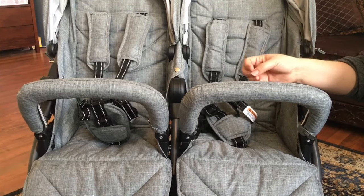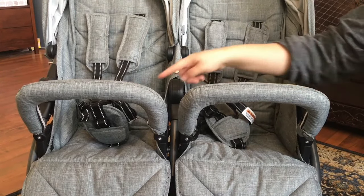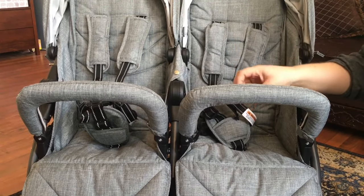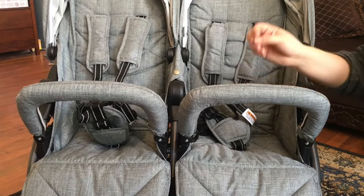And the very last feature, you guys, that absolutely sold me on the Valco Baby Neo Twin is the weight capacity. Each one of these seats can hold a 45 pound child. So you can have 45 pounds here and 45 pounds here for a max of 90 pounds of child. Again, a max of 45 and a max of 45. That is a very high weight limit for a side-by-side stroller.